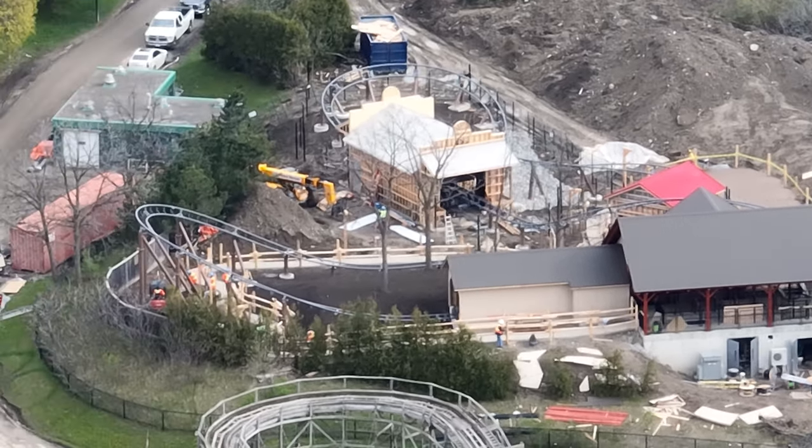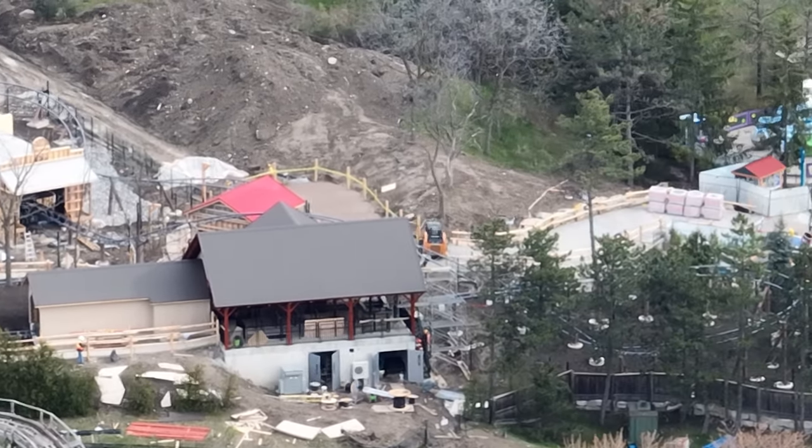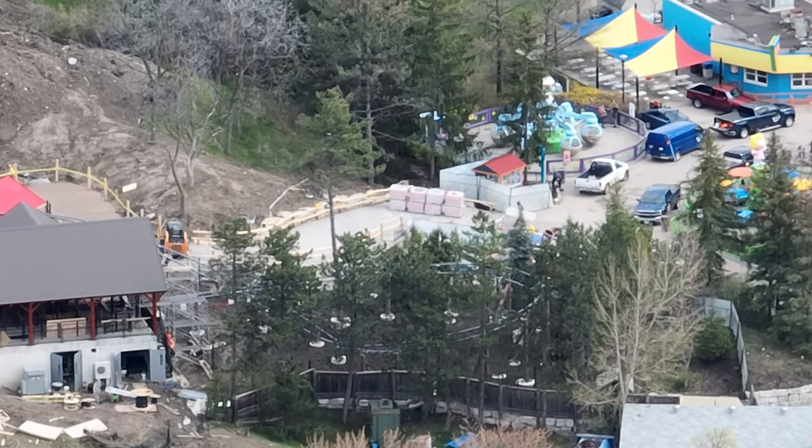So I guess I'll keep some music and a little bit of footage of Tundra Twister with the platform going up and down as they install some electrical. They also got some concrete work they still have to do.